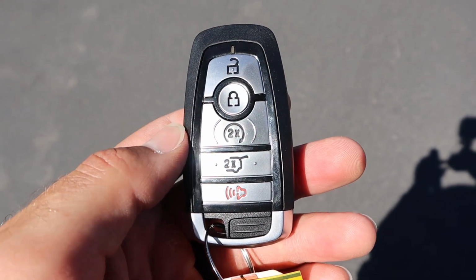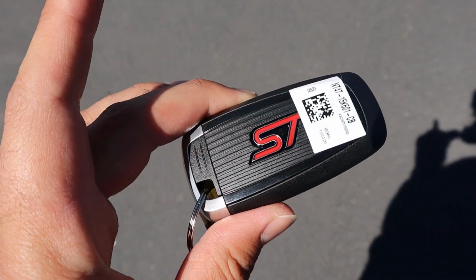Now here's a quick look at the key fob. We have our unlock and our lock function, remote start. We've got the opening for the hatch and then the ST logo.